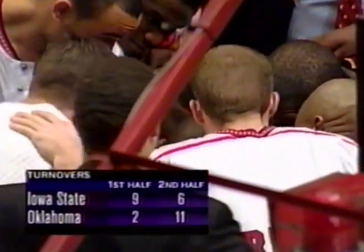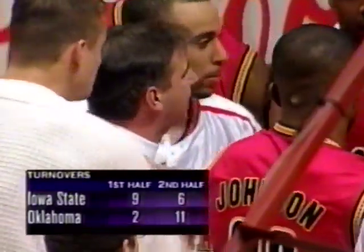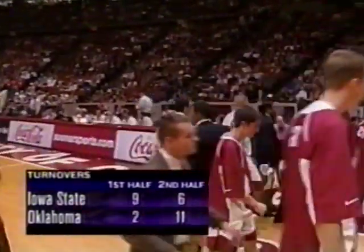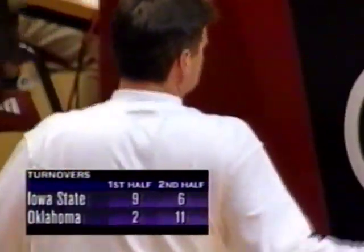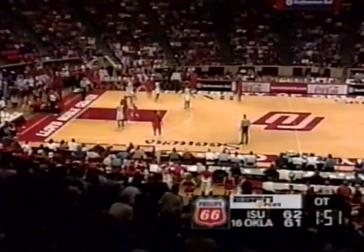Look at the turnovers in the second half. Oklahoma 11. 13 in the game. 15 for Iowa State. I believe I've counted 4 times now in the last few minutes they've gone inside to Avila. Yeah, the thing about it, too, is when the ball's gone inside, the Oklahoma perimeter players have just kind of stood there and watched. If you get some movement on the perimeter, you might allow yourself to get an open shot if you kick it back out.